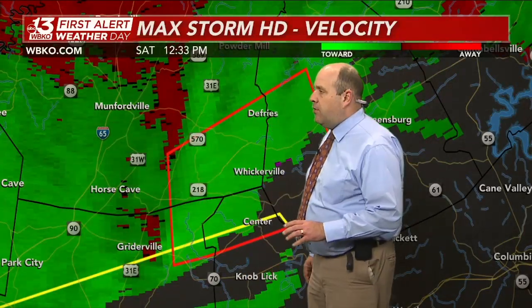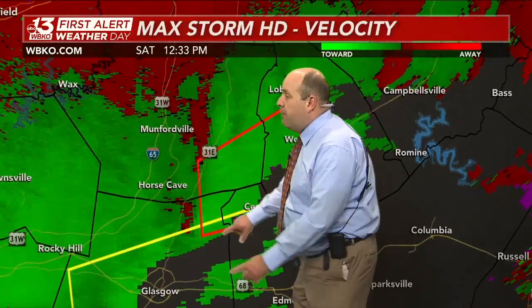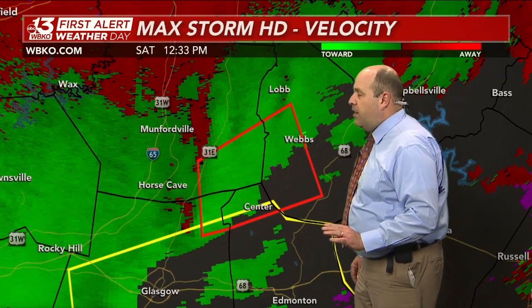Mumfordville, this is also passing to your south and east. So Mumfordville, yes, you're getting some wind and rain in your area right now, but the tornado threat is to your south and to your east. It's now moving away from Griderville. It runs from about Highsville over to Center. If you live in Center in Metcalfe County, still need to be in your tornado safe space at this time.